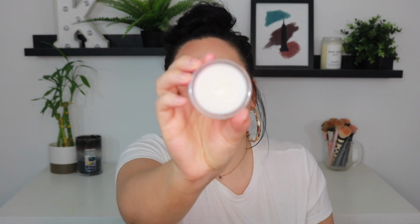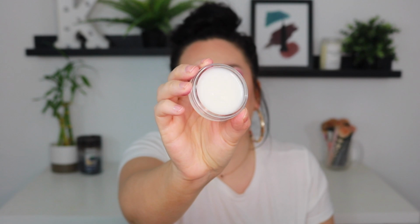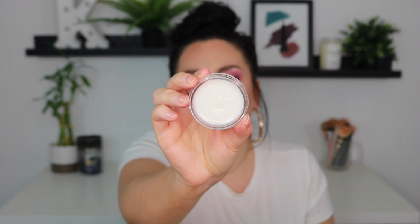But as you can see in there, I don't use a lot because I only need a little bit, but it is so juicy and balmy on the lips. It is a total summer balm because it gives you all of that. It gives you hydration, and it also gives you that glossy, balmy, hydrated look.